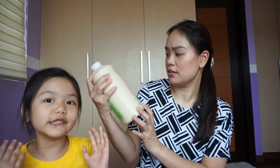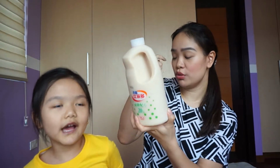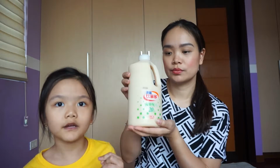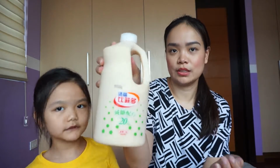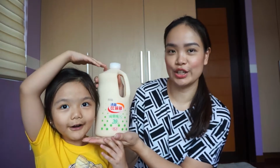And it came with free jelly. You ate it already, right? Yeah, I already ate it, but there's one more in the ref. Look how big it is compared to Robyn's head. It's bigger than your head. Robyn really likes Yakult, that's why we bought a lot of those.